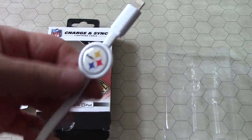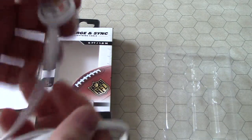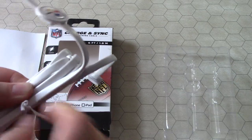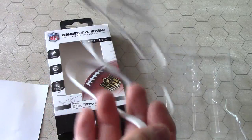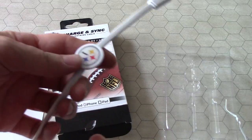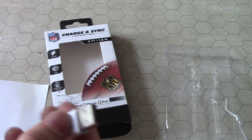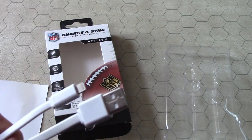So this is interesting. It looks like this slides up and down here for some reason. I guess so you can keep it in complete visibility wherever you are. And yeah, it's a pretty long cable, and it looks like it's going to be pretty durable. I just bought this so I didn't have to take the one that came with my iPhone out to the car and back, and now I can have one set up at home. I have an adapter so I can plug this into USB into an outlet, and that's that. So yeah, it's pretty basic, but for $6, how can you beat it?